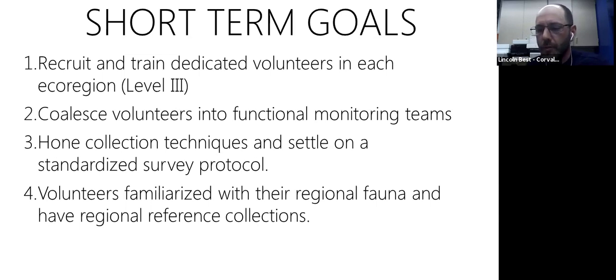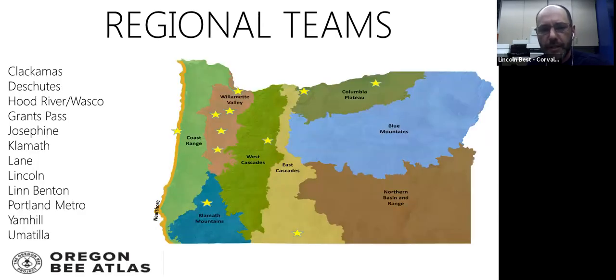These regional groups are becoming real hubs of knowledge. The whole thing has just been incredible. So you can see where some of our groups are on this map. We've actually added more groups in Eastern Oregon and another group on the Southwest coast. And so we have quite good coverage throughout the state.